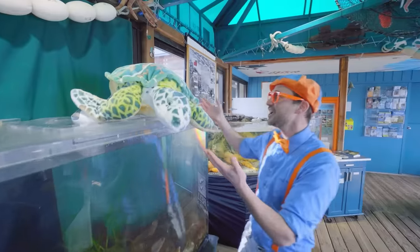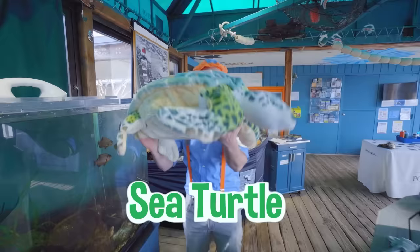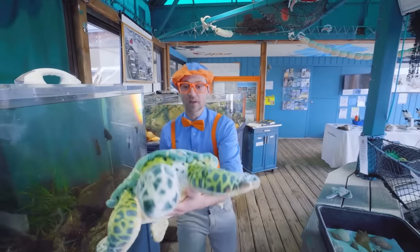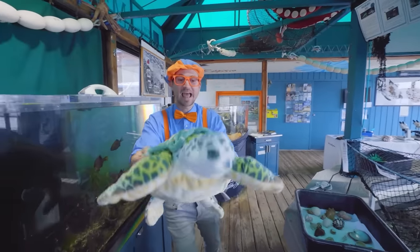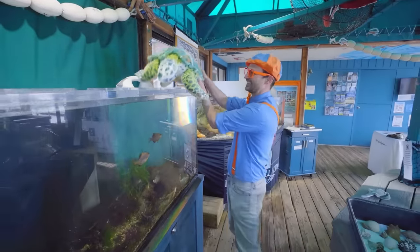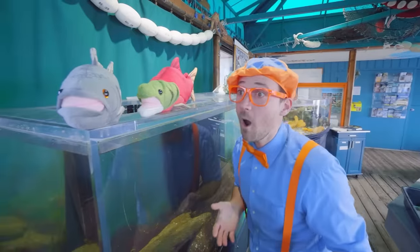Oh, check it out. A giant sea turtle. Whoa. Sea turtles are so cool. They're so graceful, just swimming in the water. Flapping, flapping, flapping. That is so cute. Okay, there you go. Whoa.